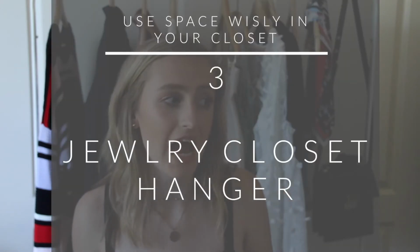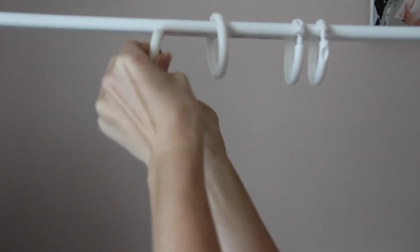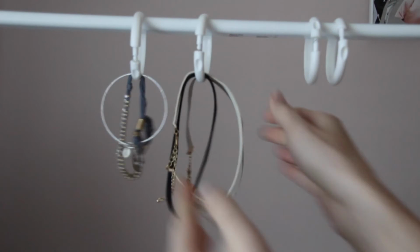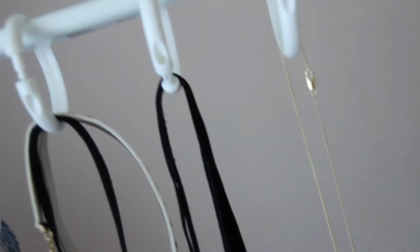When it comes to jewelry, it goes all over the place. So I like to take a good old shower hanger and just simply slide your jewelry onto it so that it's able to organize your jewelry into different sections onto your clothing racks so that they're not getting all tangled up and so that they're right in front of you when you go to grab your outfit for the day. I think this is a great way for your jewelry to not be tangled and also for you to organize it into different sections.